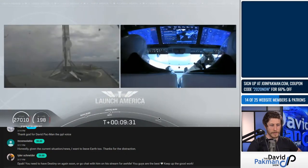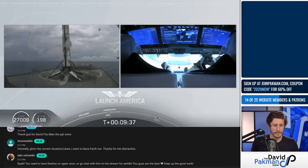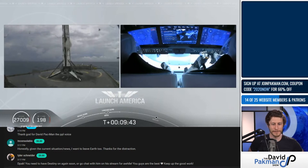Oh, we got to see that. Falcon 9 first stage successfully landed. And there you can see on your screen, it's back already. Falcon 9 has landed at the 9.5 minute mark. This is the first Falcon 9 to carry humans to orbit. So very exciting for us.